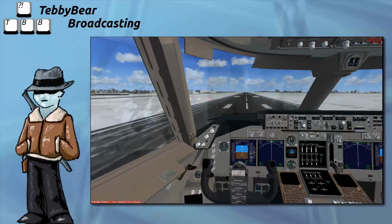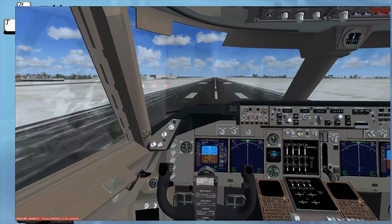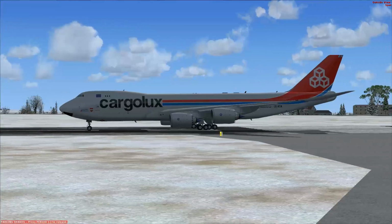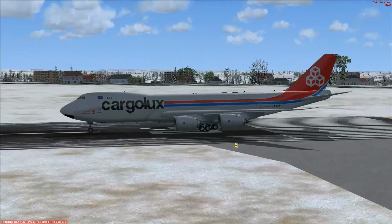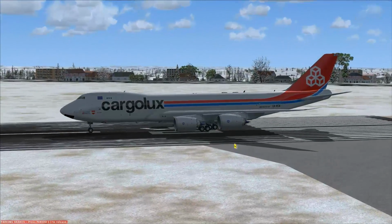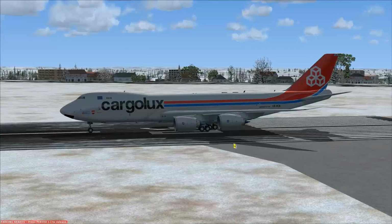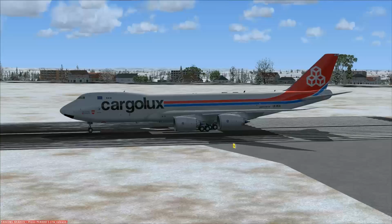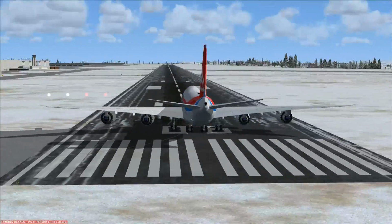Moyen, bienvenue à Luxembourg. How do you like that? Hello, welcome to Luxembourg. Why am I in Luxembourg? Well, because we're flying the Boeing 747-8F. Lux Cargo happens to be one of the launch partners. They took the first one ever. Old Grand Duchy of Luxembourg.